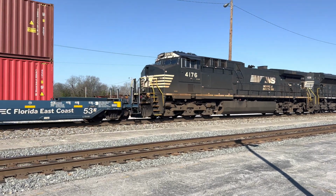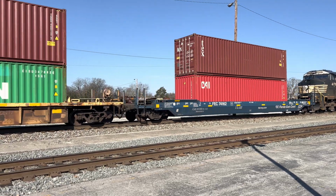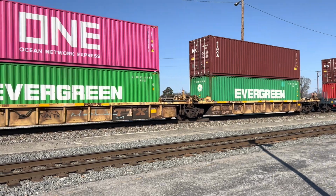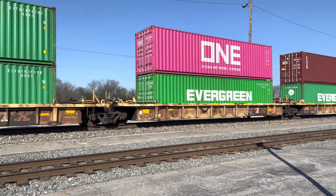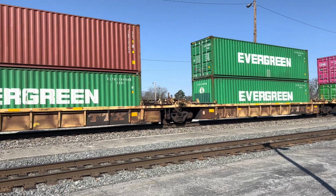Led by the intimidating SD-70 ACE, 238 will stop and work Greenville Yard, dropping off and picking up more cuts of cars before making its way north towards Greer Intermodal Terminal to drop off this large cut of Evergreen 1 and miscellaneous intermodal containers.